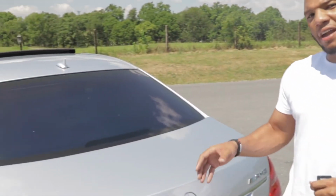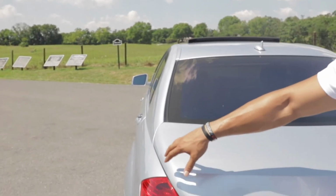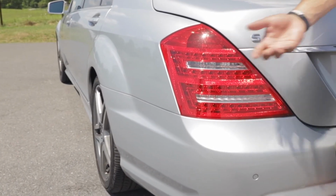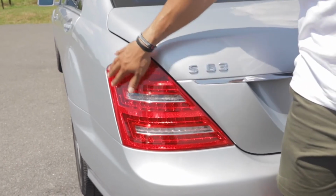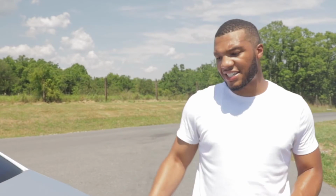To me, my favorite part of the S-63 this year, I love the way the headlamp, the tail lamps are. Honestly, I think this is the best looking S-63 AMG there is. The new ones, they look good too, but I really like these tail lamps. They are LED, of course. So as you can see, it greets you with the S-63 badge.